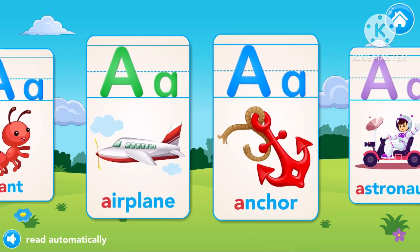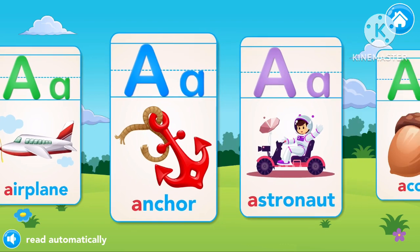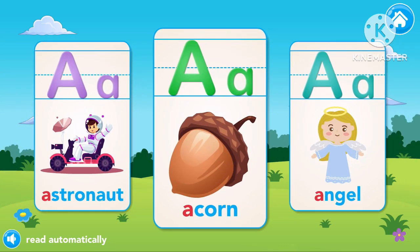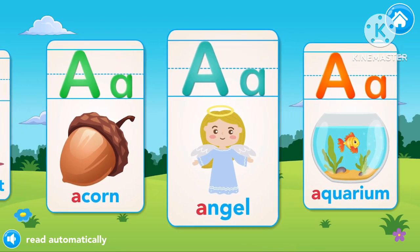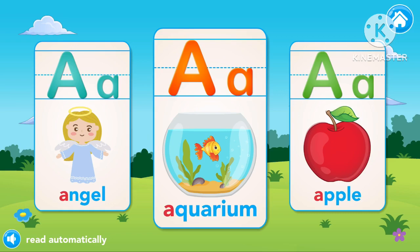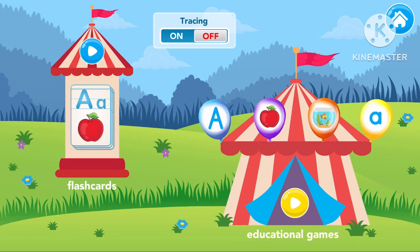Airplane. Anchor. Astronaut. Acorn. Angel. Aquarium. Tap one of the arrows to start.